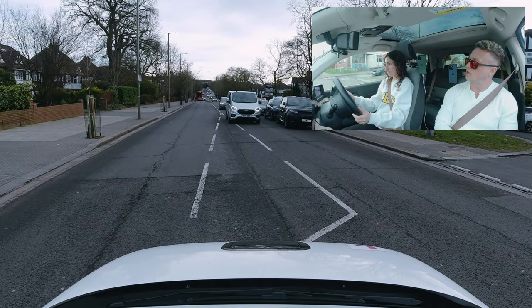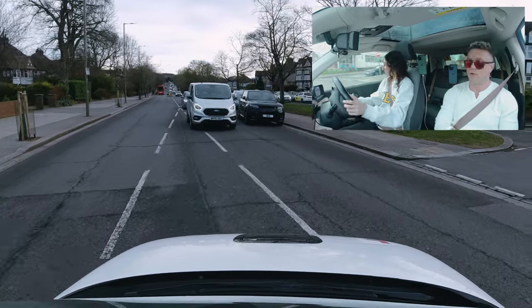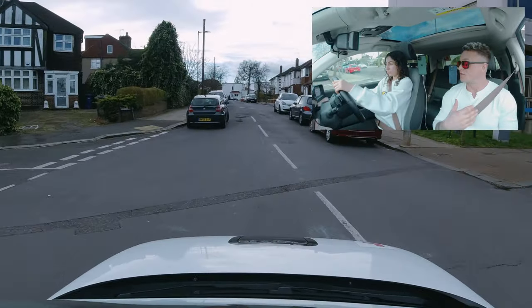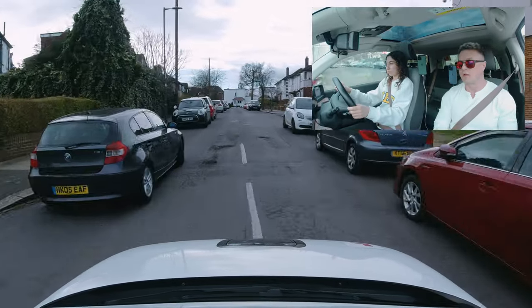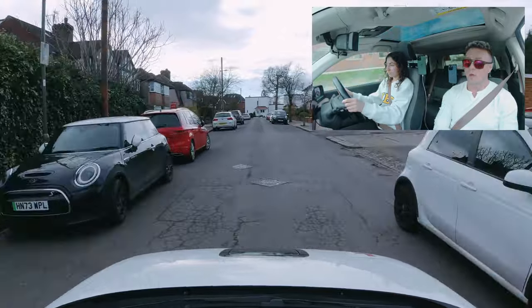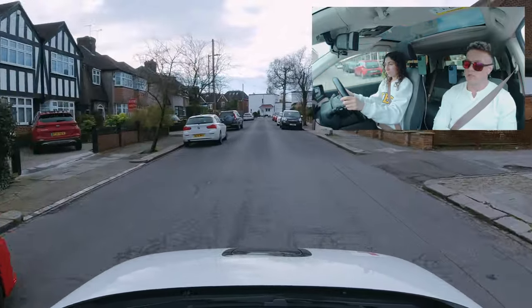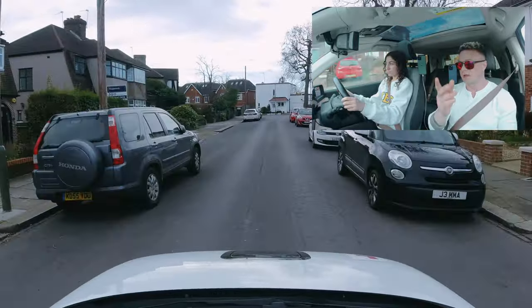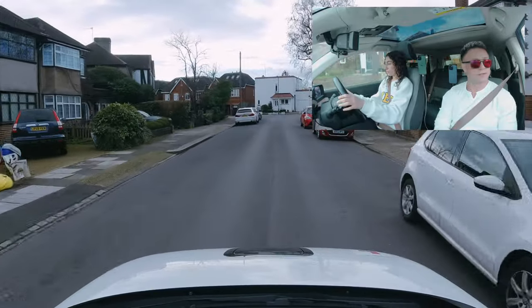Lovely positioning. Did they flash? I don't know, did they flash the lights? Yeah? Alright. Sometimes people might let us out, so if you feel it's safe and it's for you, you can go. Alright, now we're not going in the car park, but you could imagine the examiner might just ask you to turn there and go into the car park. At the end of the road, turn left, please.